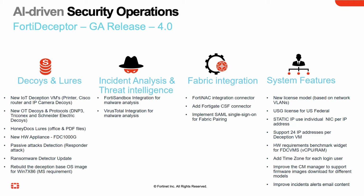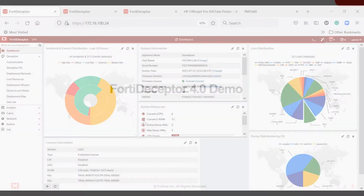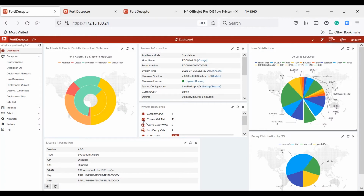Now that we finish reviewing the new features in version 4, let's move to see a product demo. Okay, now we are in the demo of version 4.